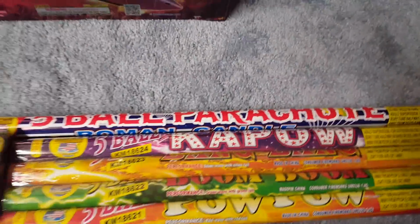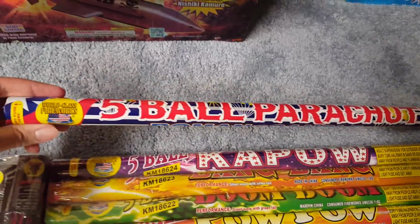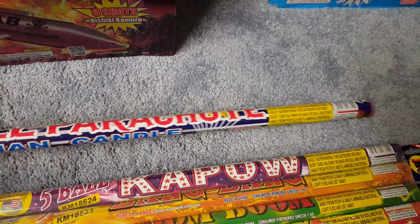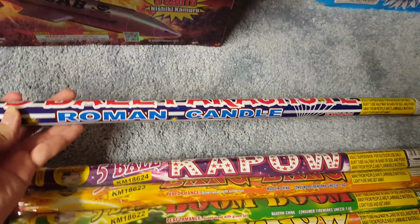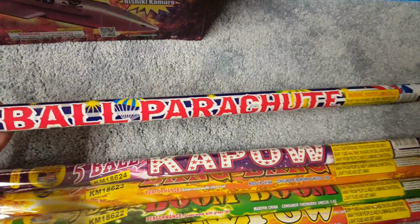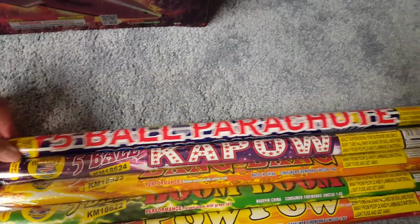All right, so up here we got this five-ball parachute Roman candle by World Class. Pretty much this shoots parachutes, and I've never seen a Roman candle that shoots parachutes, so this was definitely a recommended item by Scott, so I decided to pick it up.